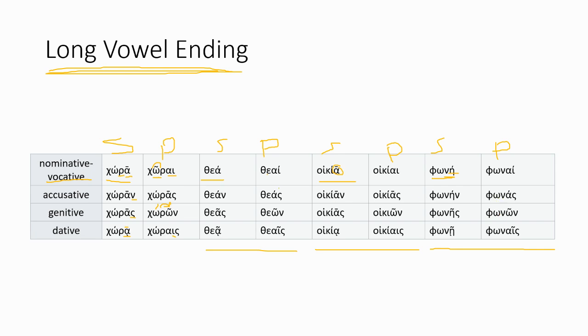It's just they didn't write the long vowel because it's kind of difficult to type when you have the acute accent on it as well. Ponon and ponais, so exactly like tea, except that only in the singular, and this is important, only in the singular are we going to get these etas instead of the alphas. So those are for long vowel endings.